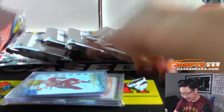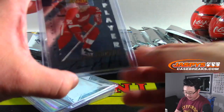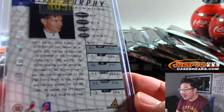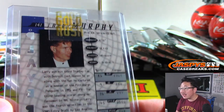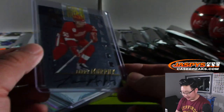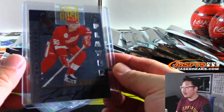Tough pack there. All right. Here we go. We've got Larry Murphy. I don't know if that's an autograph or just a facsimile autograph. It would usually say... no, that looks like just a facsimile. It's kind of hard to tell, but there you go. Larry Murphy.